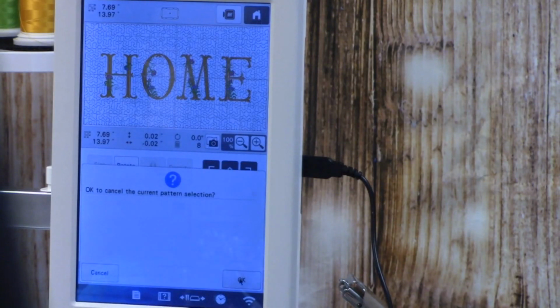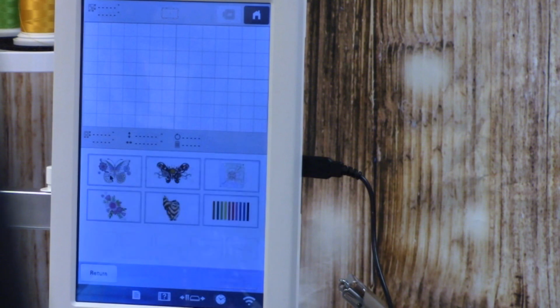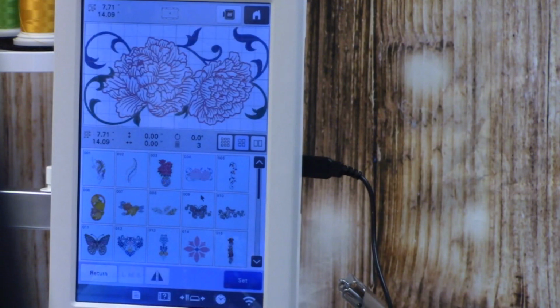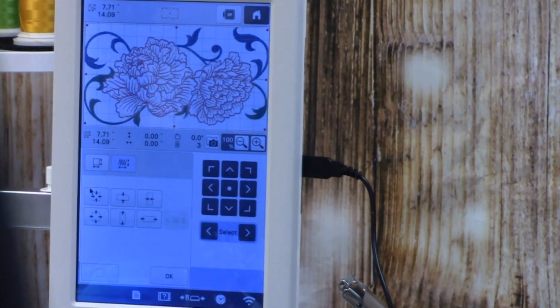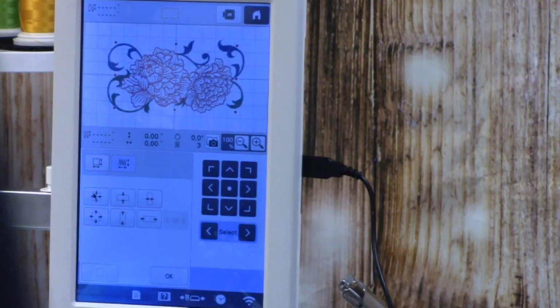So let me show you one other way to use quilting stitches around a design. So I'm just going to pull up another design here. We'll come in here, and there's a beautiful, I'll probably get my flower wrong. I think it's a peony. It looks like a peony to me. And I'm going to resize it. And the reason I'm resizing this one is just to make sure that I have enough room for my quilting stitches around my design. So I'm just going to knock this down to a smaller size.